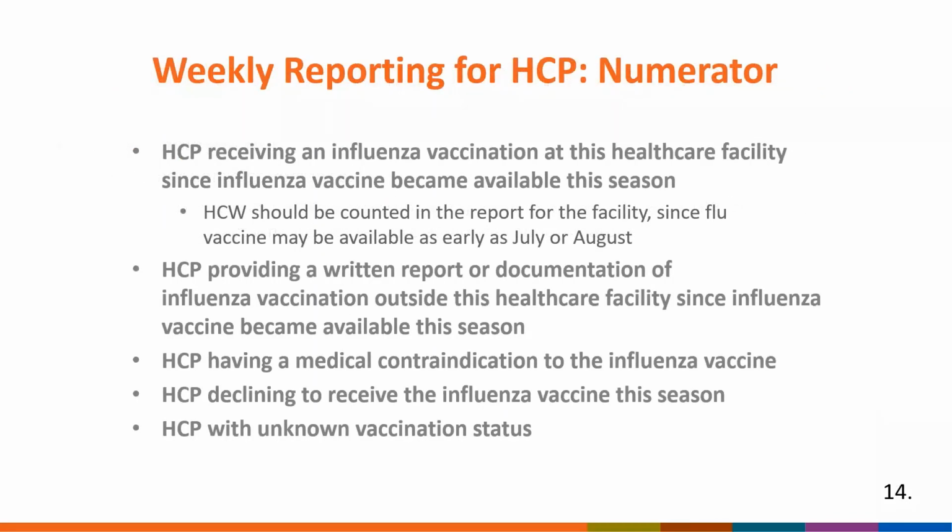Now that we have discussed the denominator, let's go on to talk about the numerator. For the numerator for healthcare personnel, facilities will report on HCP receiving an influenza vaccination at this healthcare facility since influenza vaccine became available this season, HCP providing a written report or documentation of influenza vaccination outside this healthcare facility since influenza vaccine became available this season.